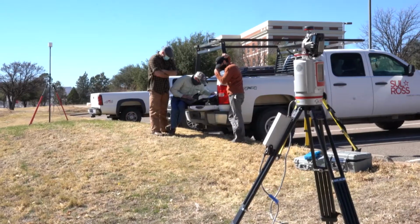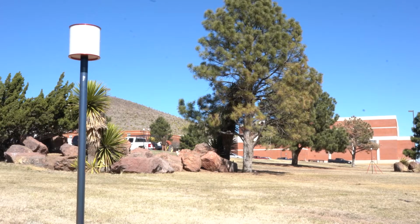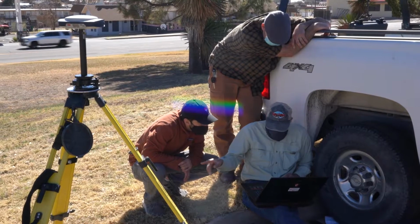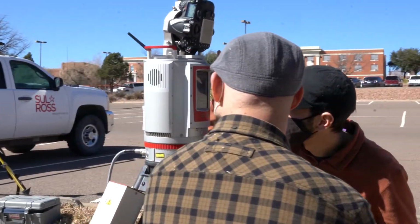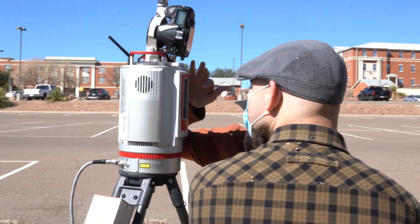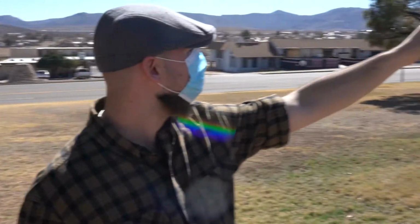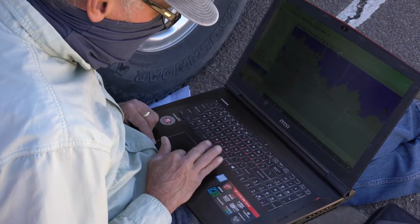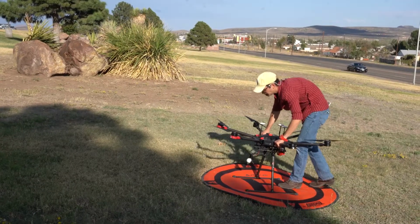We also have LIDAR, which is the version we have is a terrestrial laser scanner, a tool that sits on a tripod that scans and determines the topography around it. We use that for studies of geomorphology. The LIDAR itself is used to determine the topography around an area, and oftentimes it's used to detect change in topography. Another tool we use for that is a drone.